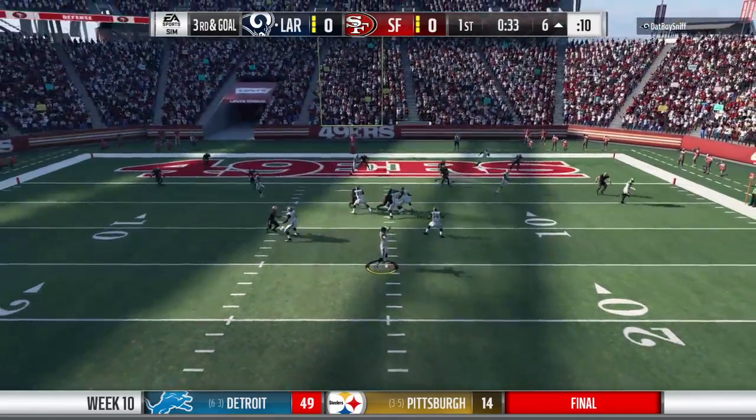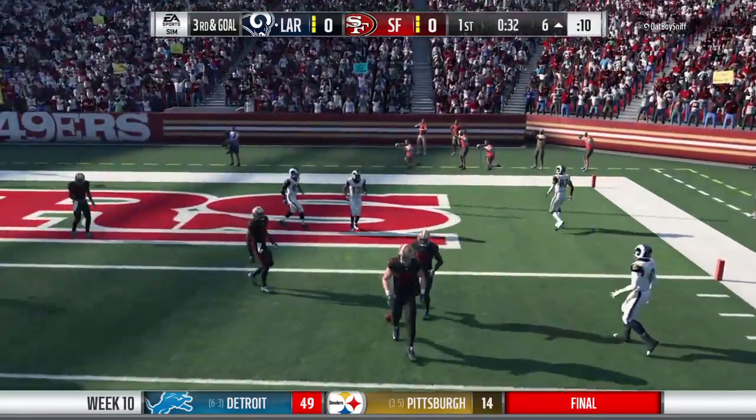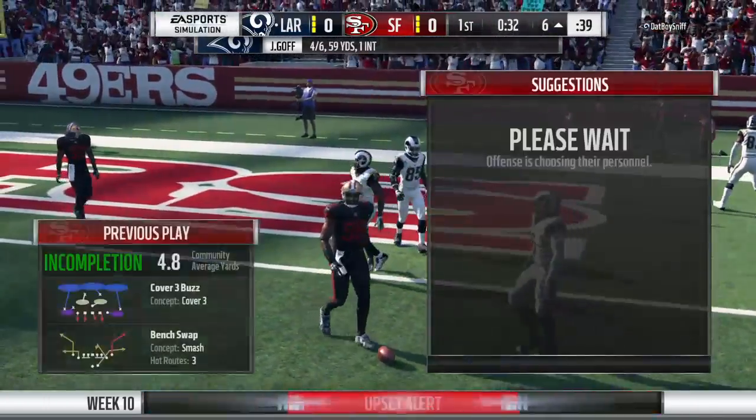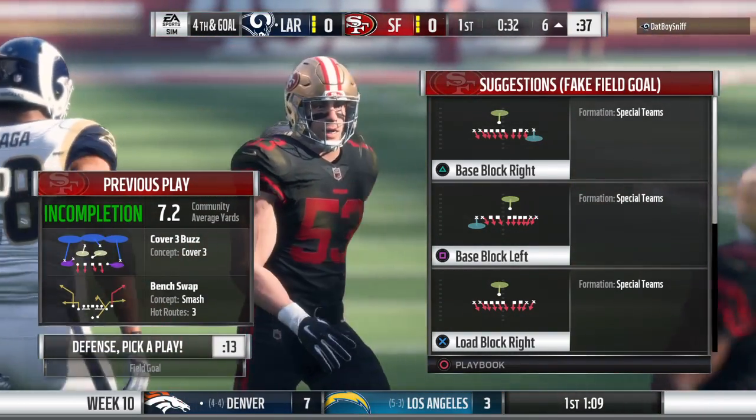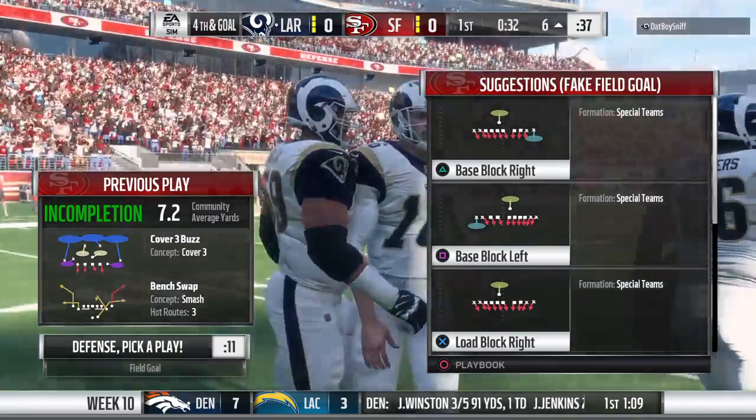Now Goff on 3rd and goal. And it falls incomplete after almost being intercepted. A pick there would have been great. The good news for the defense now, it's 4th down.